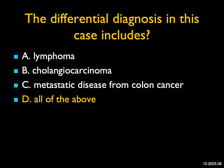I would have picked cholangio as my first thought. This was lymphoma. Lymphoma of the liver is uncommon by itself in a case like this, but it's something we should think about more frequently, and just a very nice example. The increased density to me really pushed me to cholangio, but I was wrong. It was lymphoma.